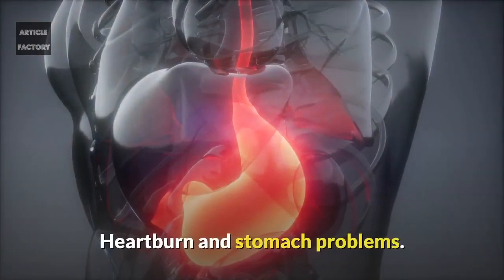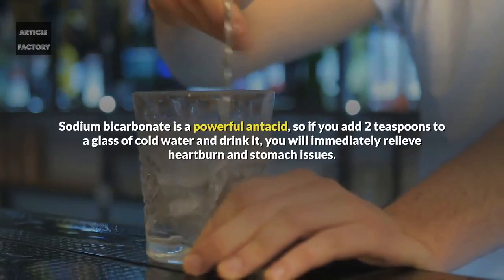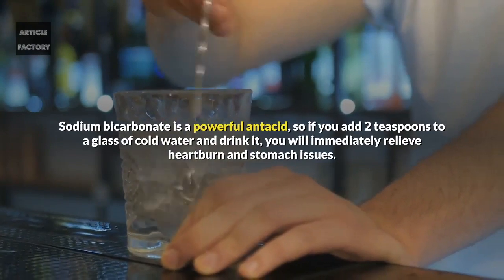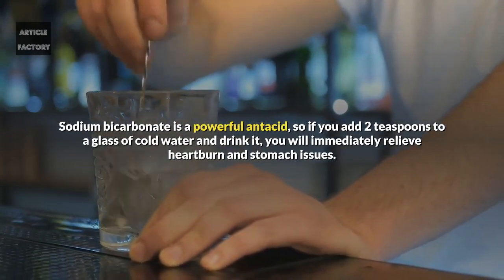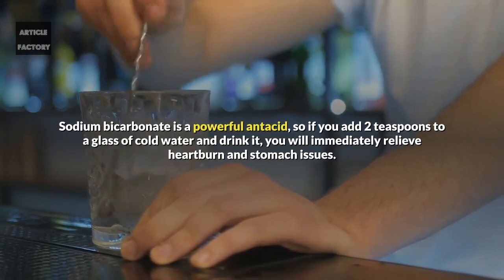Heartburn and stomach problems. Sodium bicarbonate is a powerful antacid, so if you add 2 teaspoons to a glass of cold water and drink it, you will immediately relieve heartburn and stomach issues.